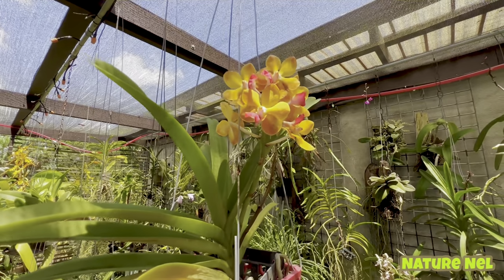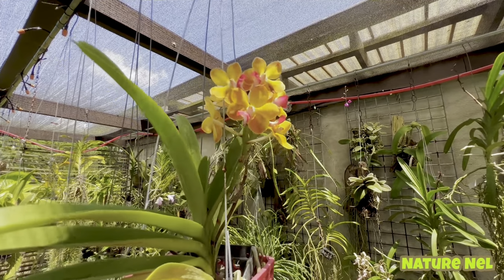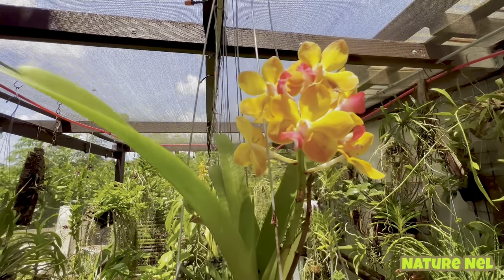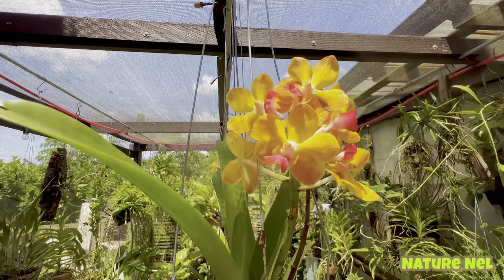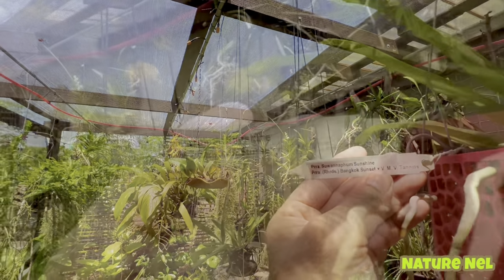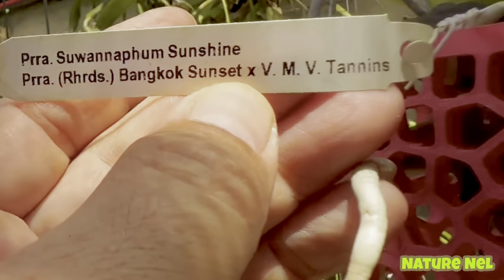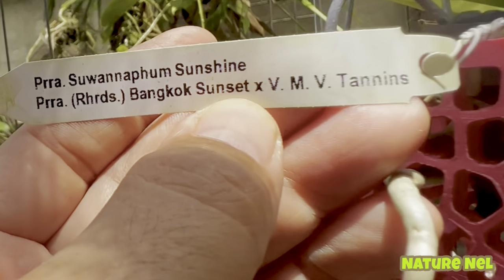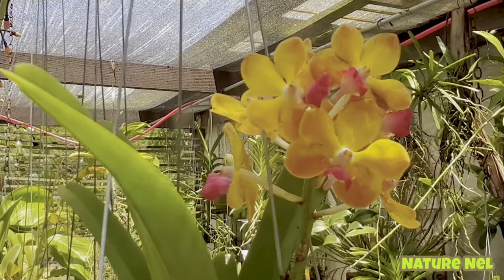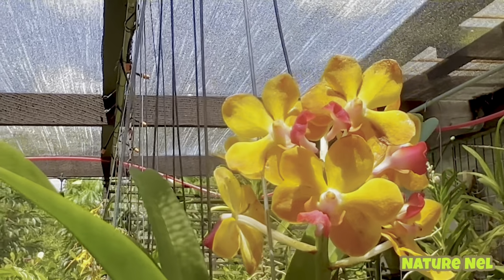Now, I got this from my friends over in Tangerine Green Nurseries. They are international. They've come to the Tamiami Orchid Show. And they have brought some really beautiful hybrids like this one. This one, Mr. Suwat himself, he's one of the brothers, a brother and sister. Hold on, come on. There we go. That's the name. And it is mixed with Bangkok Sunset. That's why it has that prominent look of Bangkok Sunset. There we go, so pretty, huh? And it does have a beautiful fragrance.